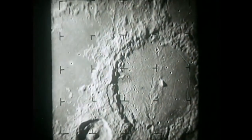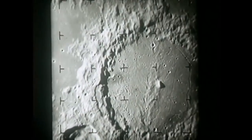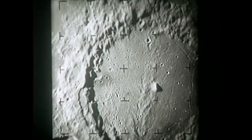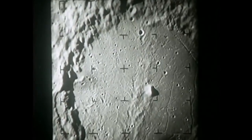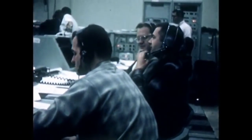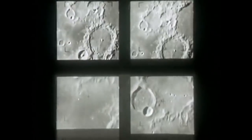As it approached the moon, it sent back from its six cameras more than 5,800 pictures of the lunar surface. Here is a speeded-up sample. Ranger 9 marked the completion of the successful program managed by Jet Propulsion Laboratory for NASA. We have learned a great deal from this program about the topography of several lunar areas.